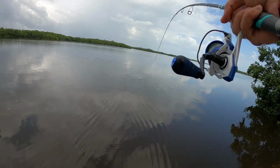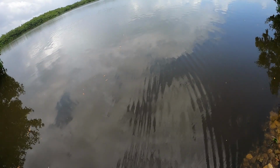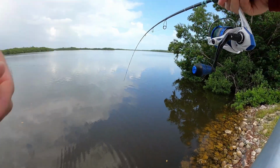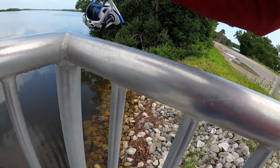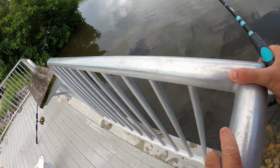Oh, yeah. Big slot snook right here. Come on. Pretty rad. Come on, baby. Heck yeah. Let's go. Now I got to get him off. How am I going to get him up? I got to climb the fence again. I had to do this for the redfish, if you remember correctly.